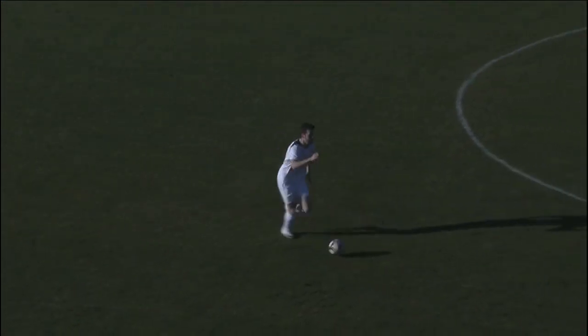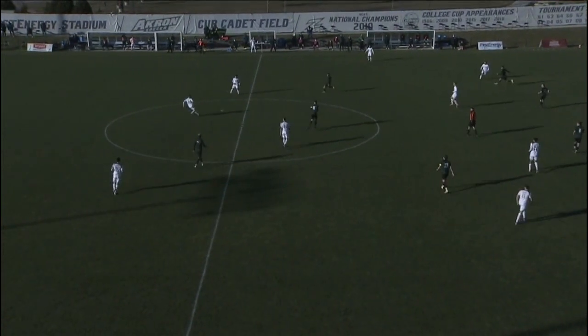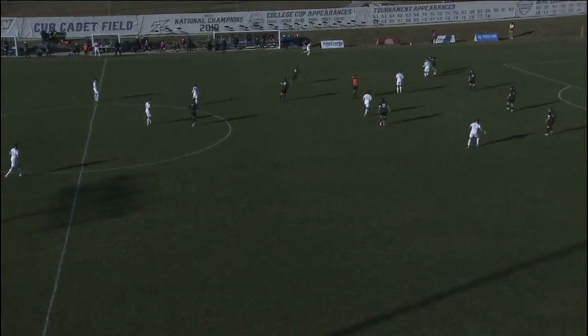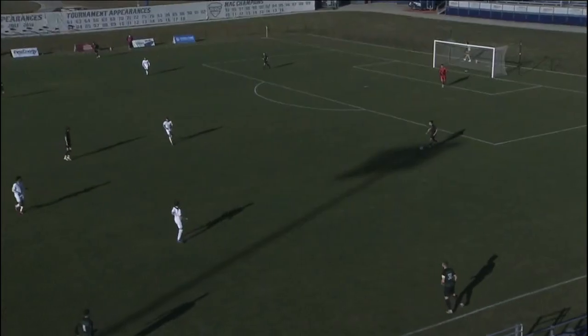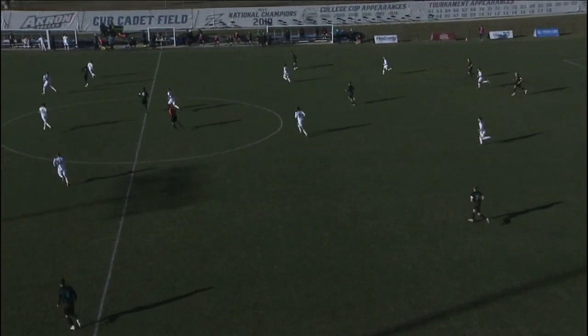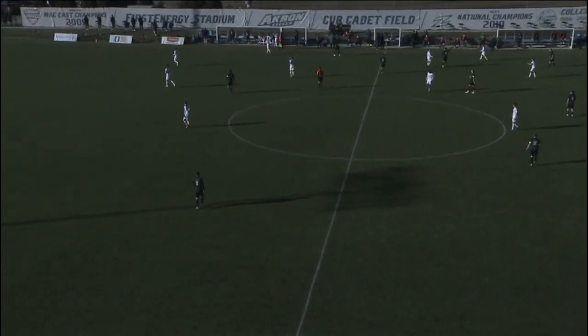Pick your moments. Let's go. Milo, come on, up to the 6. Substitution for Akron, entering the match, number 19, Dyson Claypier, replacing Jason Chicola. Counter prevention, hold. It went up.